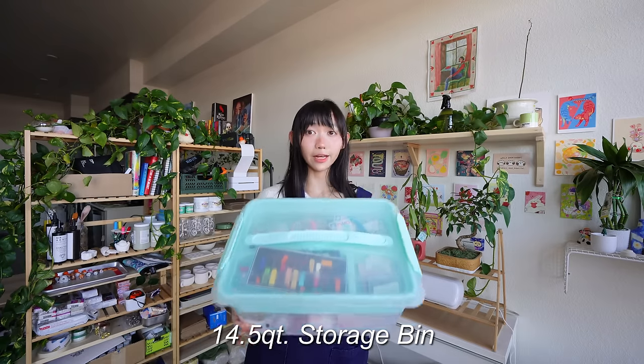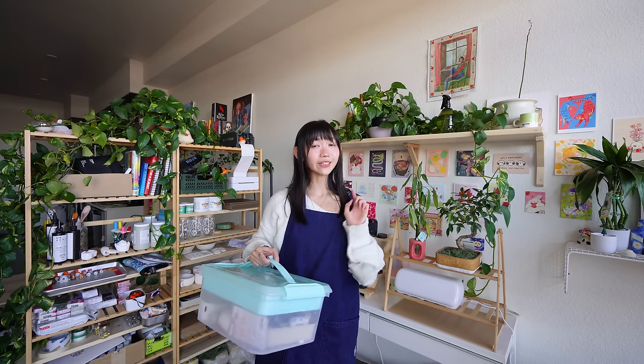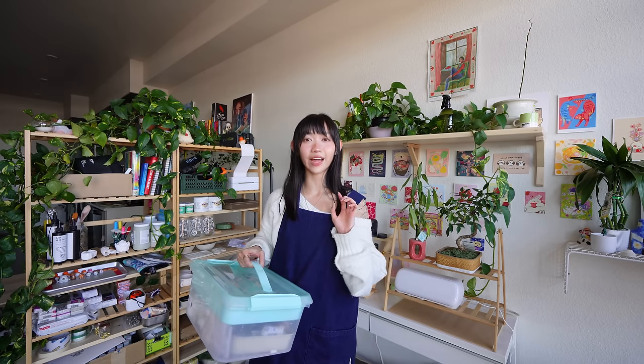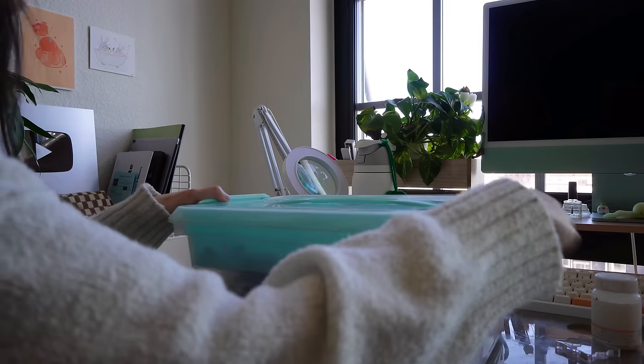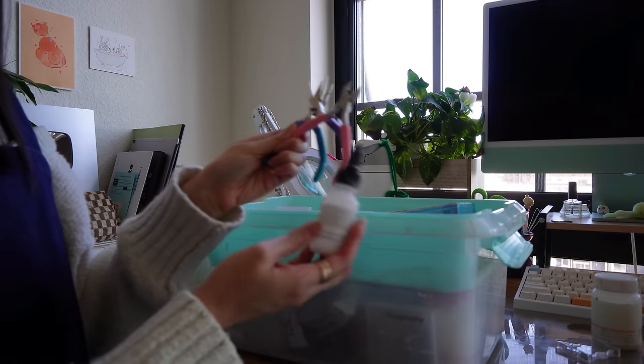And you may be wondering, where does Tammy even store all of this stuff? Well, right here. This tub that I got from Michaels is where I store most of my polymer clay supplies. Fun fact, I used to carry this around my college campus so that I could sculpt in between my classes. I love how it has this little divider, so I have the bulk big storage on the bottom. I can also store my tools and smaller items at the top.